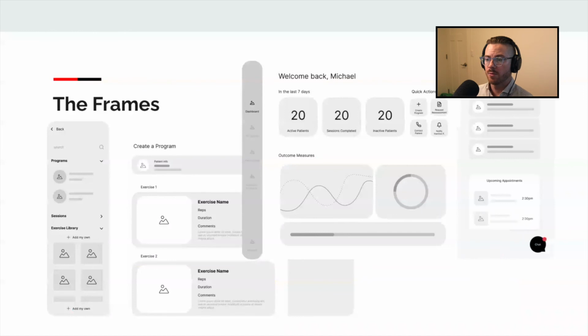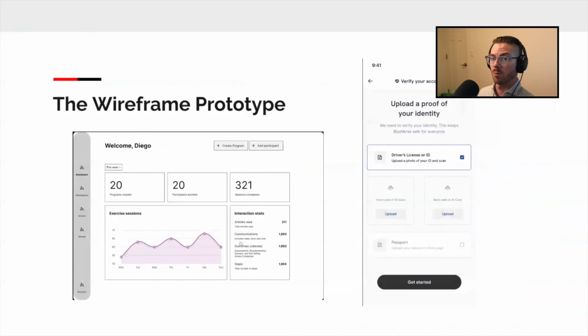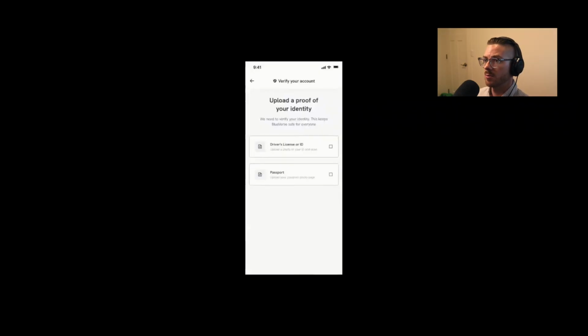Once we have the wire flows done, we're going to map them out into the first visual representation of our product, wireframes. These start off static, and then we turn them into an actual prototype. To show you an example of what that looks like, this is an actual prototype. This is a wireframe prototype for Blueverse.